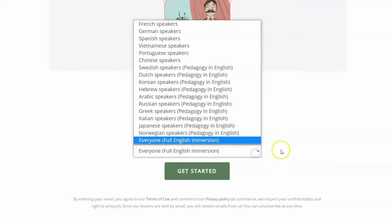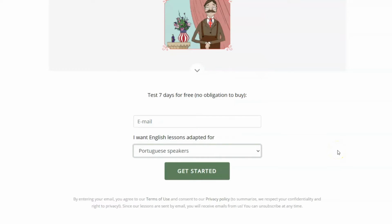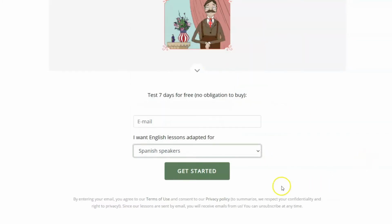If you want the instructions or helpful hints in your native language, you can. So if you're a Portuguese speaker, you can switch it to Portuguese. Of course, all the lessons themselves are in English, all the material, but they have pop-up help boxes and hints and instructions. You can also get those in your native language. So feel free to switch it to another language that's here if you're more comfortable, and then hit Get Started, and it will send the first lesson immediately to your email.